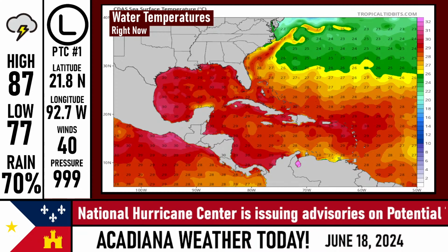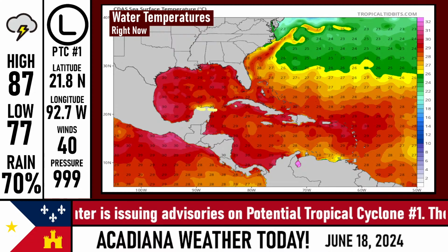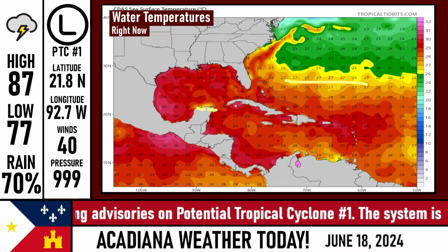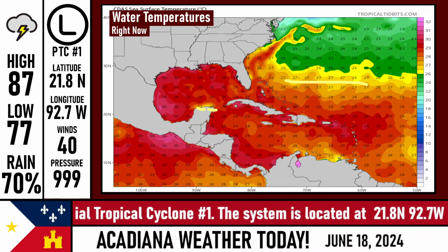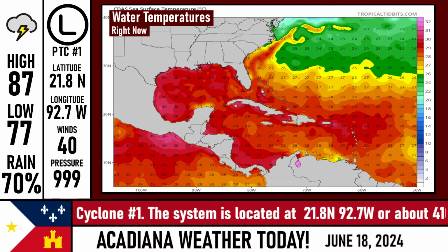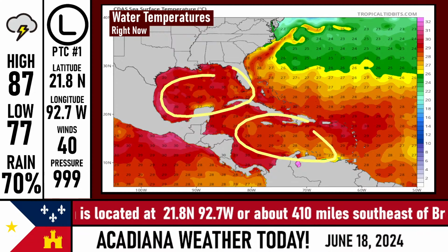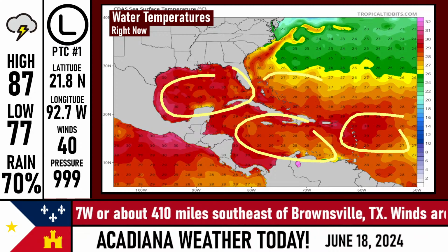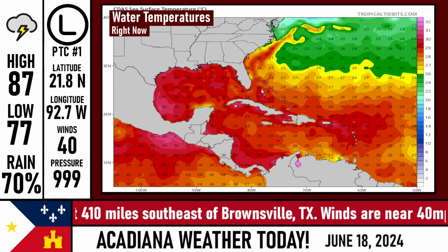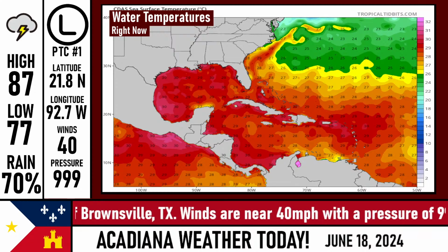Now, the numbers that you're seeing in here are in Celsius, so your magic number is 27. You see the 27s there, 27s out here. That is 80 degrees Fahrenheit, so everything above that would be above that 80-degree threshold. So no problems with development in the Gulf, no problems with water temperatures in the Caribbean, and even the western part of the Atlantic and areas around the Bahamas are primed for any tropical systems to work with. They got plenty of fuel.